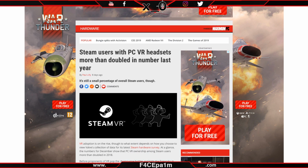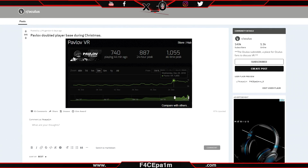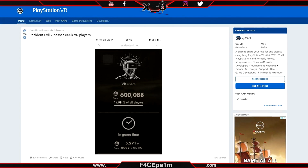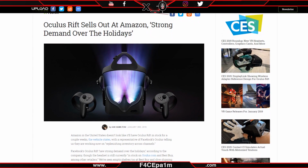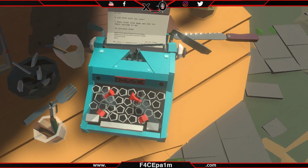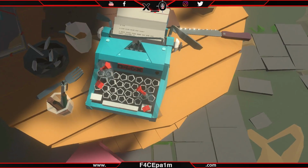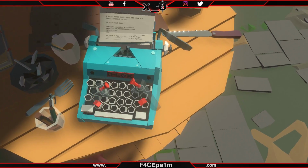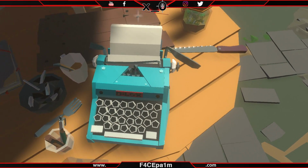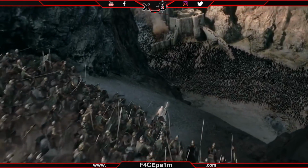Also, I watched your video, and despite Nvidia pointing out that 4 million PC VR headsets have been sold, Steam VR numbers have doubled since this time last year, games like Pavlov saw a doubling of their user base over Christmas, Resident Evil 7 VR now shows over 600,000 players, and Amazon completely selling out of Rifts over the holidays, I get the point you were trying to make. VR hasn't taken over the world in its first year, but that was a mismanaged expectation by the industry. To me, the only real talking point here is, can the industry realign its expectations and strategies to make VR into a profitable model? And if you are right and VR truly has crashed, who are all these people coming over the horizon to kick your ass?